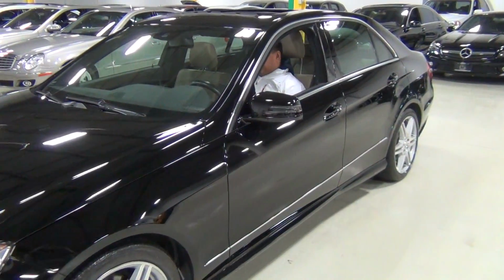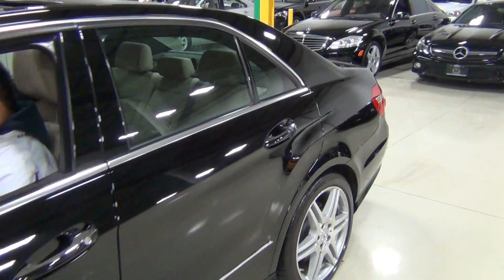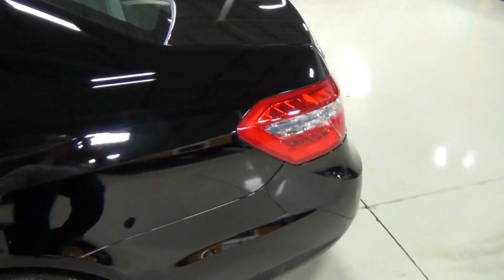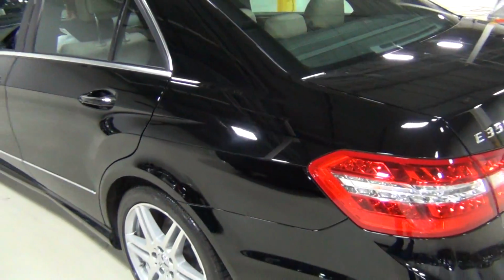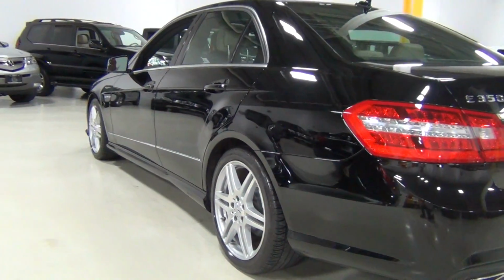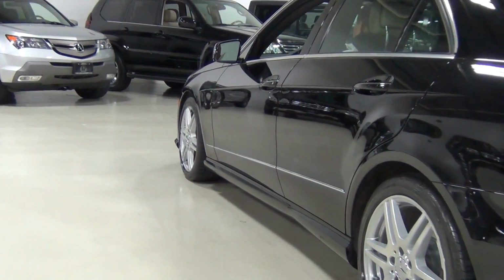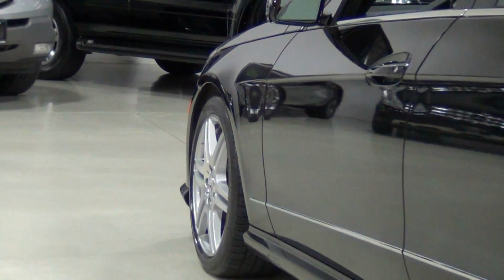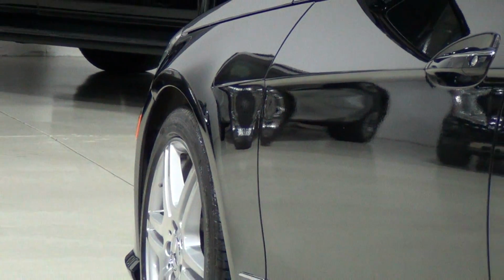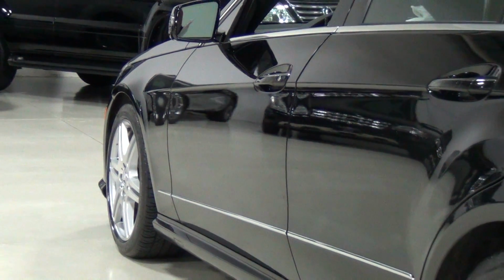One thing we did on this E350 is we took a professional paint meter, which measures the thickness of the paint, and that way you can determine if it's ever been in an accident or if any of the panels have been compromised. None of the panels have. Every panel is factory original. There is no paint work anywhere on the car, according to our professional paint meter. And you can also see that on the Carfax and AutoCheck reports as well. But here's the driver's side.